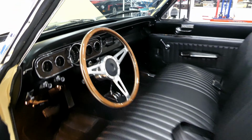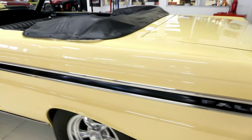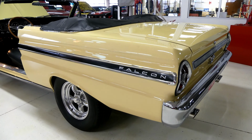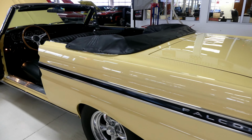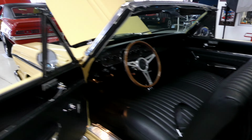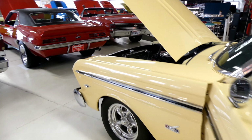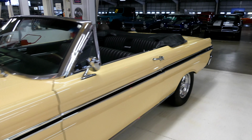Very easy to drive, very cool looking non cookie cutter car. Nice lines, above average driver quality paint. It's a good looking car, and good running car, good sounding car. And the top goes down. I mean, you can't beat that.